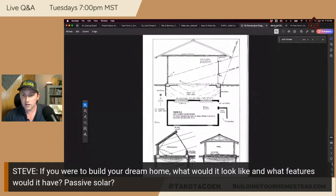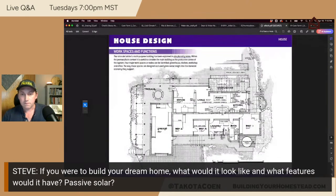So then coming back to David Holmgren's design here, first thing on my wish list, I would have to have an attached greenhouse of some kind. And in my context, this would probably be a subtropical greenhouse that I would want to have. I don't eat a lot of vegetables or leafy greens and stuff like that. I eat a lot of root vegetables, mostly a carnivore diet, but I would absolutely love to have subtropical plants.